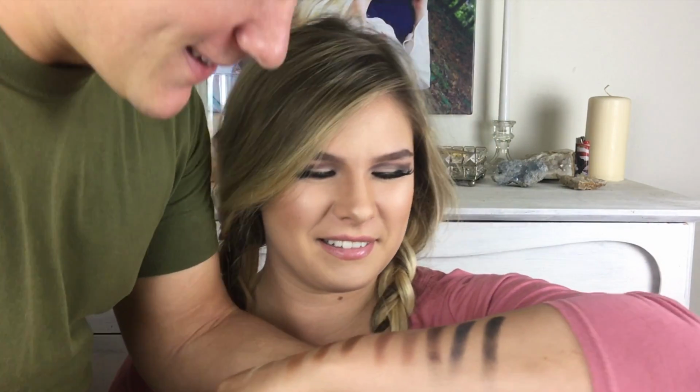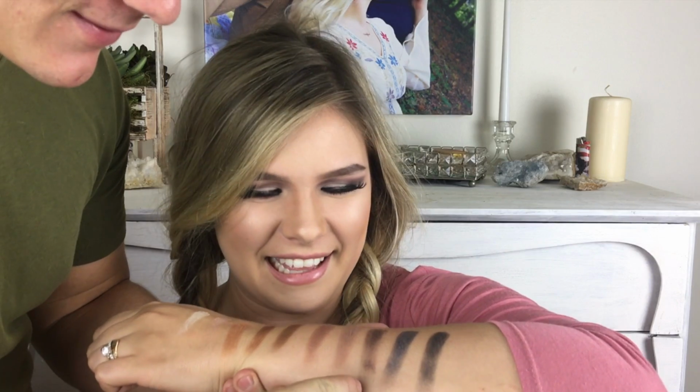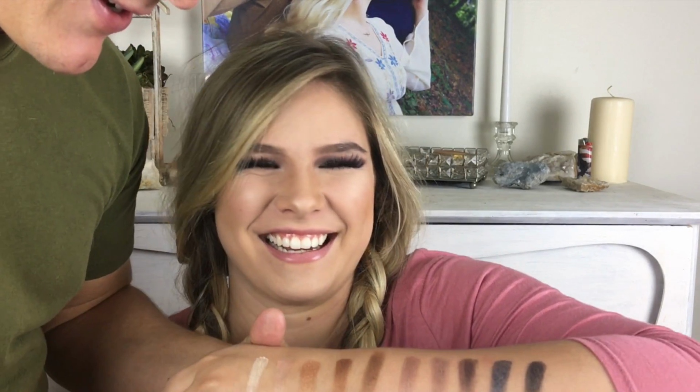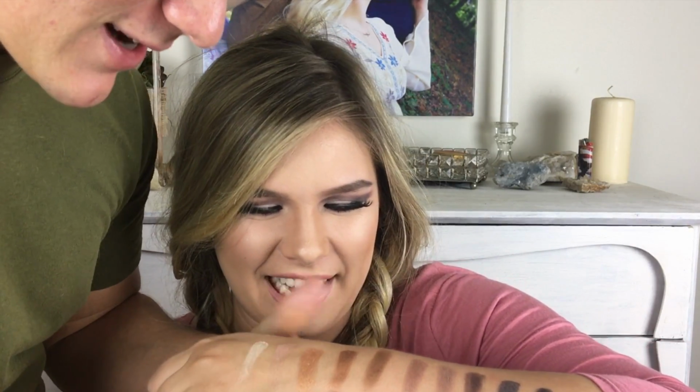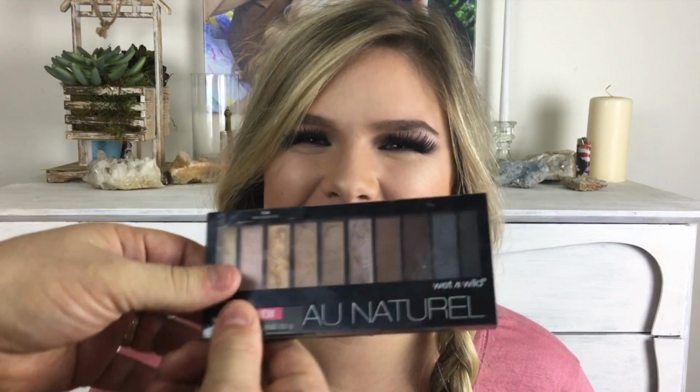So pigmented. This is your black, blue, brown, glitter brown, darker glitter brown, shiny brown, gold, a pinkish tan shiny, and then white. Yep, that's what you got right there. If you buy this $5 palette, that's what you've got to look forward to. Can you see it? $5 palette right here.